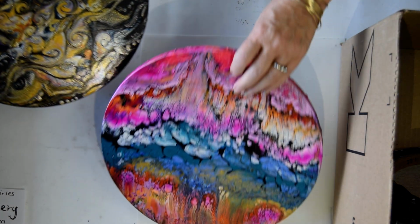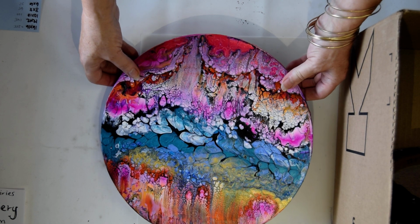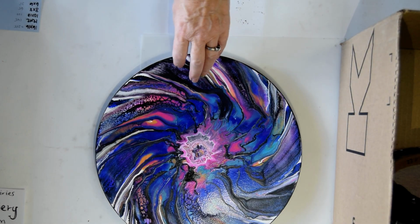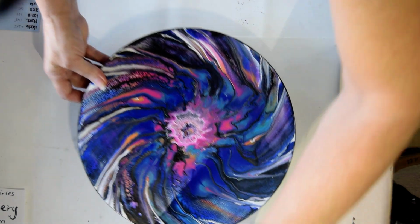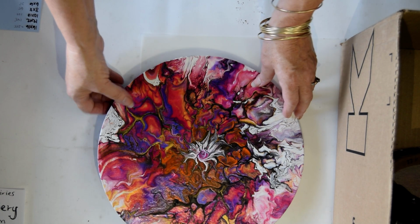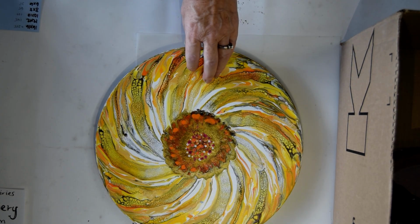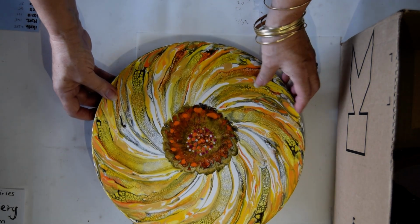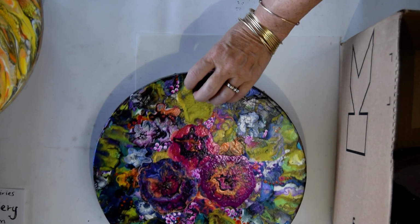This is 8203. I'm going to separate that from the pack. This is gorgeous. I love this. We have 8399. I love this too. 8661. Another beauty. 8159. Flower Power. Very shimmery. 8020.